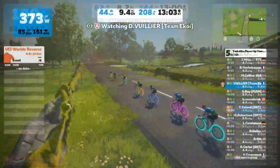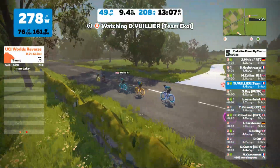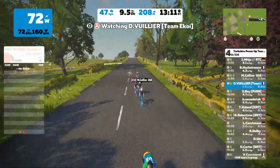So I'm going to jump back in with the men, though, as they did just come over the top of that climb we were speaking about. They did hit those 13% gradients or so. It did break things apart a little bit.